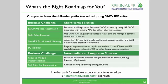You may be today not having a field forecast. You may be getting a sales forecast on spreadsheets, or you may not even be incorporating a sales forecast. By implementing this S&OP process, you have the ability to integrate that kind of data in.